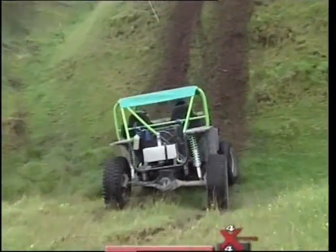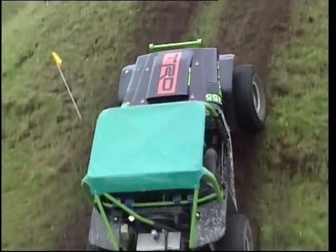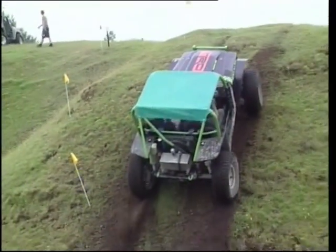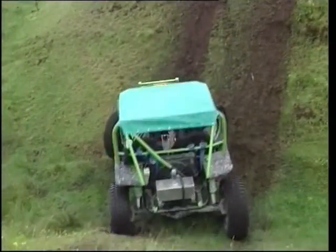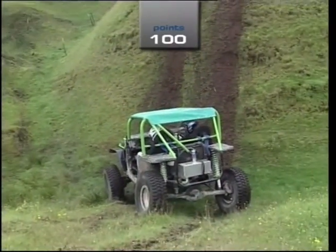Dennis and Katie Lee in the D-Class Land Cruiser. Far too gentle on their approach to the first hill, and it caught them out big time. That's going to cost them 100 points.